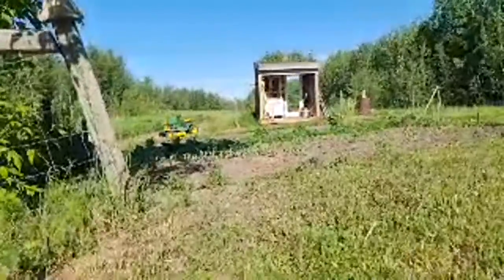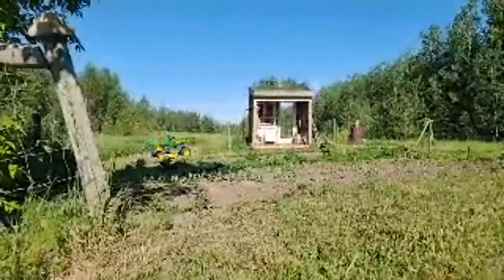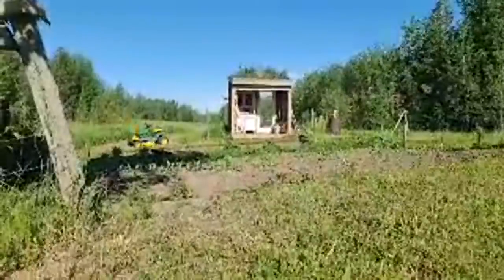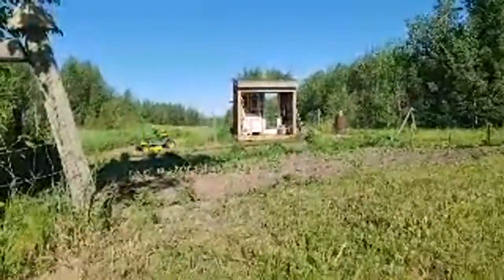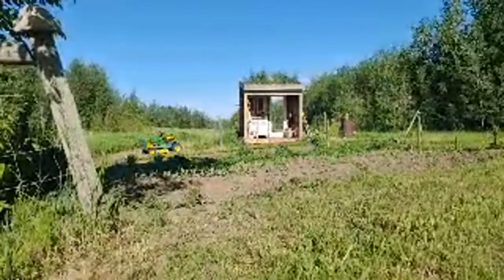Make bat houses. I was thinking about making bat houses to sell, but never got around to it. And now wood is so expensive, I don't know if I'll ever get around to it. I could make some out of reclaimed wood, I suppose.